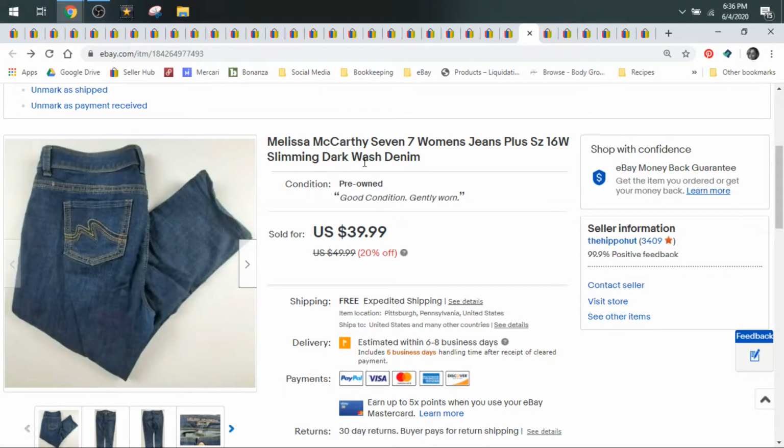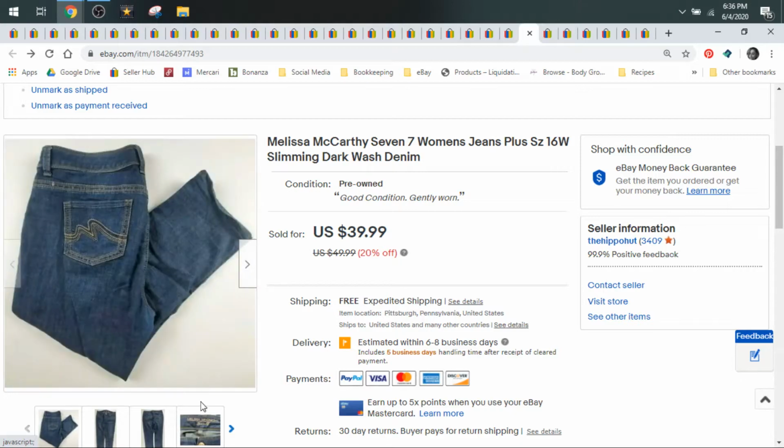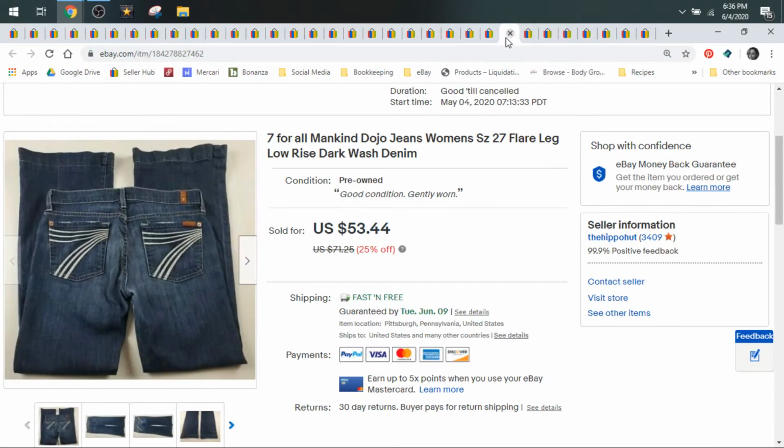These are the Slimming Dark Wash. They're just nice jeans, and a lot of women who wear plus size really like these Melissa McCarthy jeans. And so I took a best offer on these ones of $34.